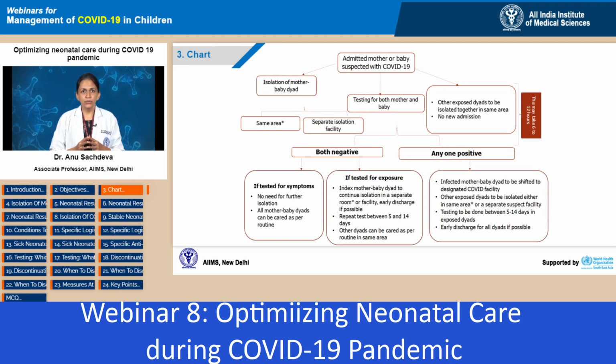Look at this algorithm, starting with an admitted mother or a baby suspected with COVID-19. Note that there are three flows from here. First, isolate this mother-baby dyad. Second, test for both the mother and the baby. And third, care for all the exposed dyads who are to be isolated together in the same area, and no admission has to be done in that area. This cycle may take 6 to 12 hours.